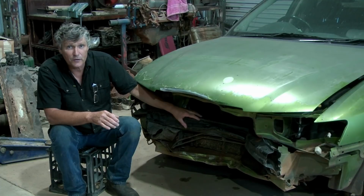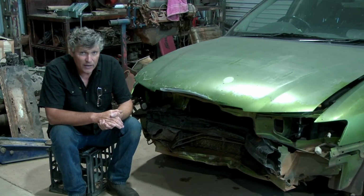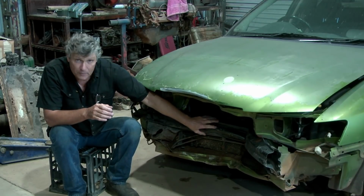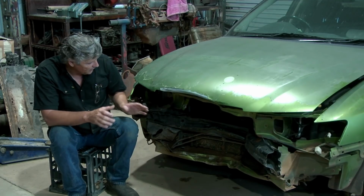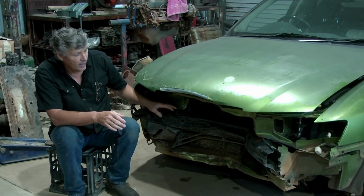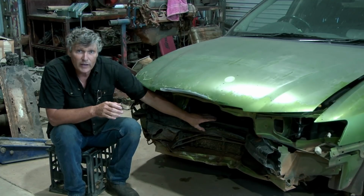The damage on this car is probably at the extent of what you can get away with this method, and we'll probably come into a few problems. This steel bumper bar in here particularly is going to be the main drama. Now, a lot of people will be looking at this from outside the industry saying, well, why don't you just unbolt that and take it off the car and then repair the pieces? Well, I'm going to use this bar to straighten the car a bit.